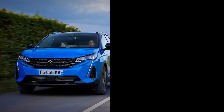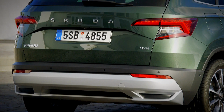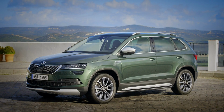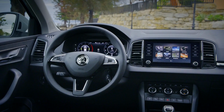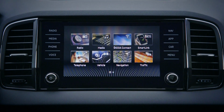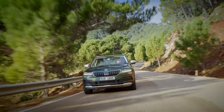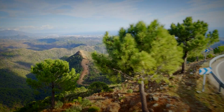Unlike the Peugeot 3008 or the new Vauxhall Grandland X, its styling is rather conservative. The exterior is restrained and classy, but the cabin takes that attitude a bit too far with lots of drab grey plastic and little in the way of flamboyance. But to most family buyers, the main draws will be the Karoq's versatility and practicality.